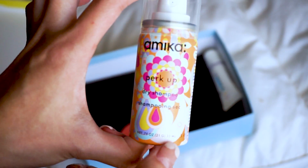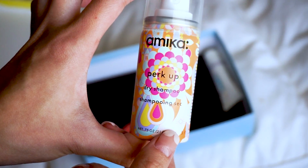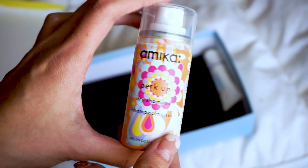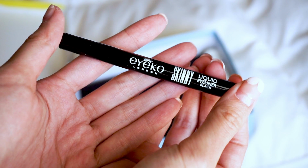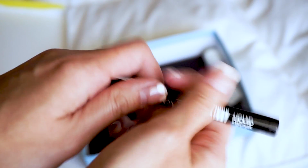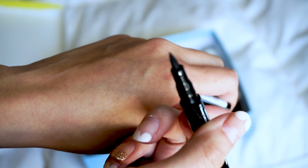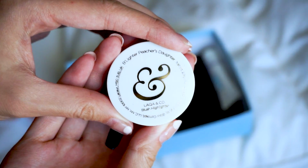Next, it would come with this dry shampoo. I haven't tried this brand yet, but I have a feeling that it's going to be really good. Next is this mini Ico London eyeliner. I love this brand. It stays out through the whole day. The tip is kind of like a medium sized, and it definitely never gets dull.